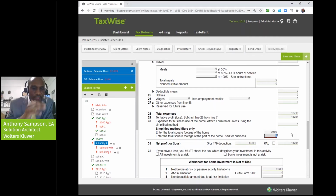Let me show you the automation inside of TaxWise Online. Look what happens when I put 1 square foot. Look what happens right over there. It turns to 5, right? And I'm going to pull up this actual item over here. I'm going to show you when you use our CCH Answer Connect product.